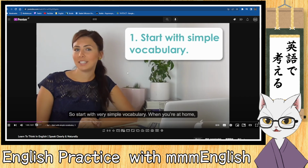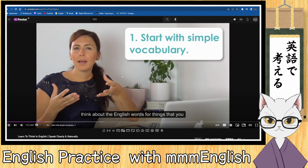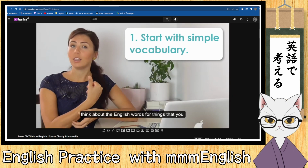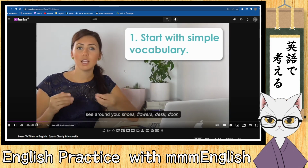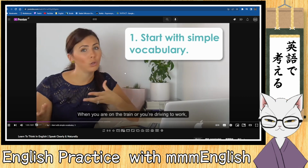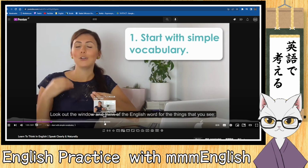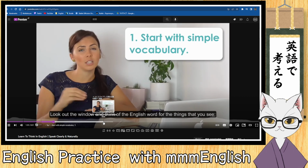So start with very simple vocabulary. When you're at home, think about the English word for things that you see around you. Shoes, flowers, desk, door. When you're on the train or you're driving to work, look out the window and think of the English word for the things that you see.